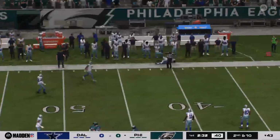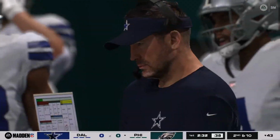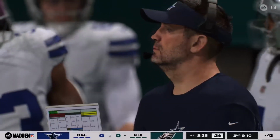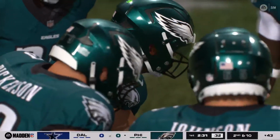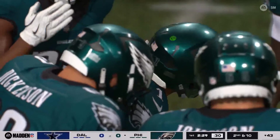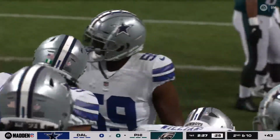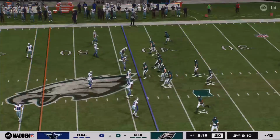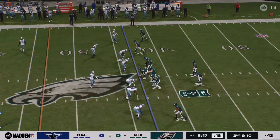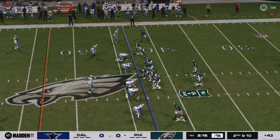Throwing the out route, complete. And he's hit and sent out right along that line of scrimmage. So no gain on 1st down. Well, if they were concerned about losing yards, running it on 1st down, it just happened anyway. Not many passes end in a loss. Hopefully they got a little more aggressive strategy coming here on 2nd down. 2nd and 10. Need to get some positive yardage here.